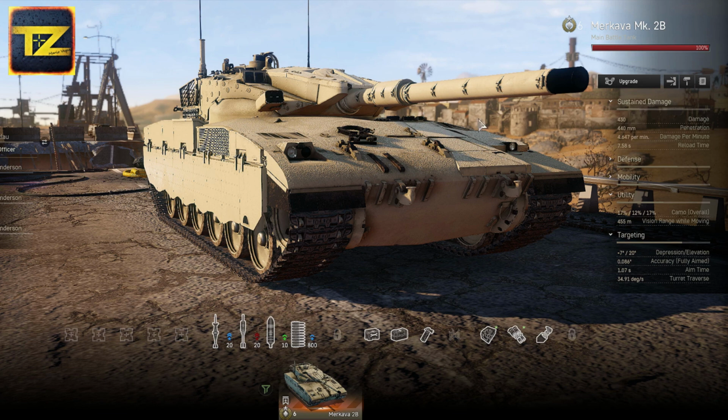I've landed a lot of long shots with this beast, and it is a very useful and exploitable technical characteristic, because as we can see, Merkava is quite slow and very often lags behind advancing allied forces. But if you can effectively target enemies from a long range, then it balances your odds to gain points.